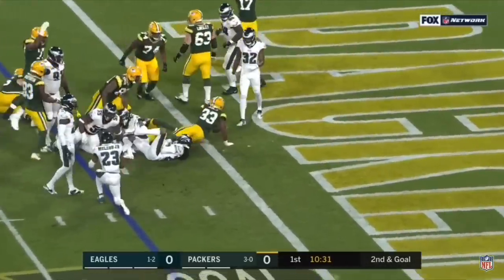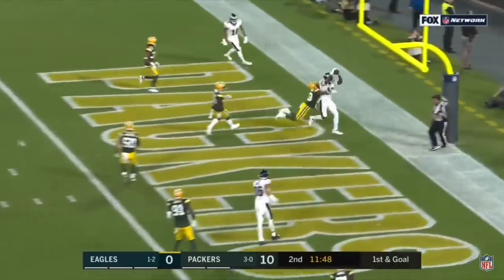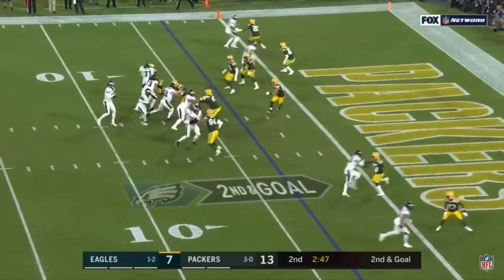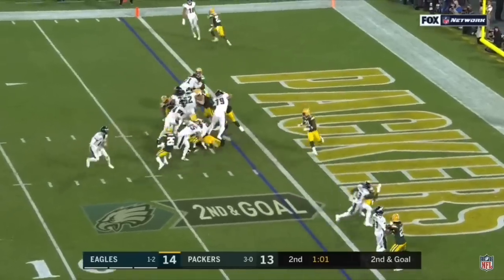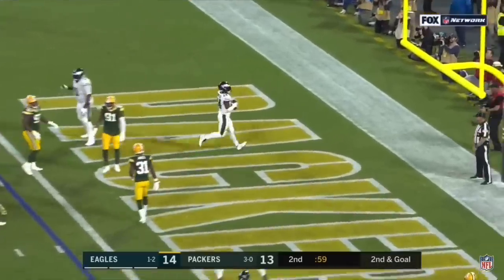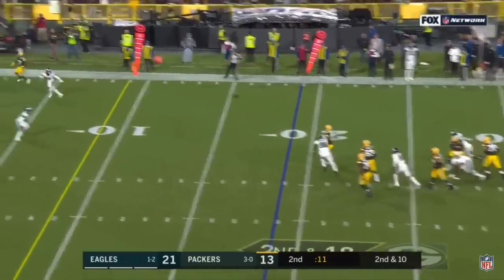As this is a spin. Good protection and a touchdown. They fake it to Howard. Throw it. Touchdown. Howard, touchdown. He knows he's going to get hit on the catch. 31 yards on third and six.